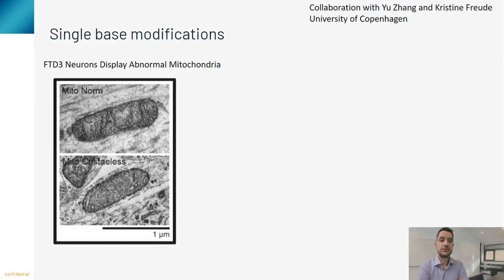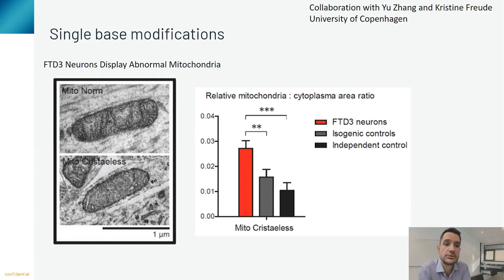In this study, we also looked at the mitochondria, and in this case, we looked at the inner life of the mitochondria, at the cristae, and we found a significantly higher number of mitochondria in the patient lines which were missing these cristae, and that was quantified and also compared to the isogenic controls, showing a significantly higher amount of these mitochondria lacking these cristae. So this was just meant as a simple example of how we have been doing disease modeling for a neurodegenerative disease, and how a single base modification can actually lead to a phenotypic change in your iPS cell-derived neurons.